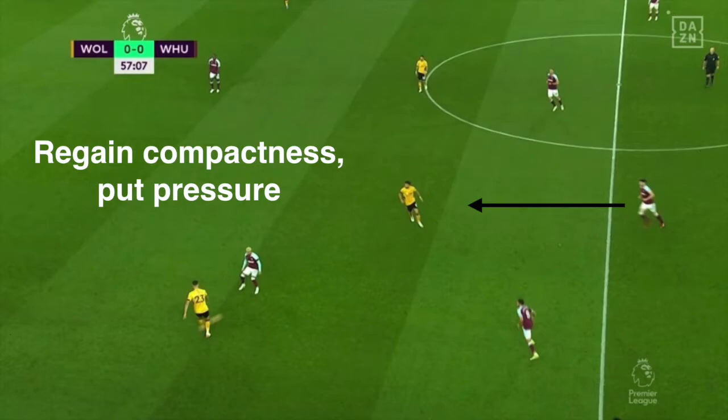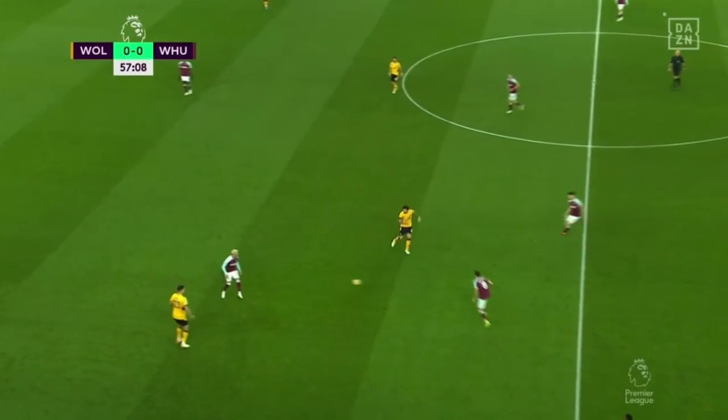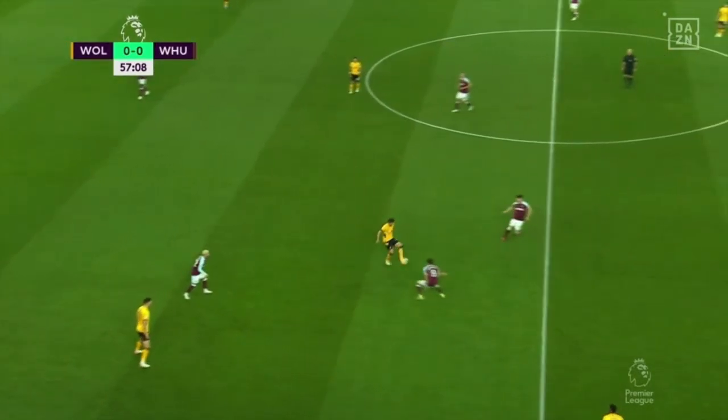West Ham do this so well. When they realize there's a threat, they regain their compactness very quickly. They identify the threat here. They see the ball that is going to be passed to the central midfielder in a dangerous area, and they start to regain their compactness and start to put pressure. So the only way Wolves can play out of this situation now is to play one touch and maintain their passing momentum. And that's exactly what they do.